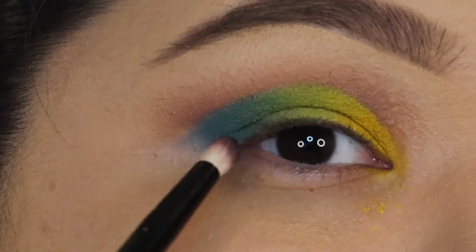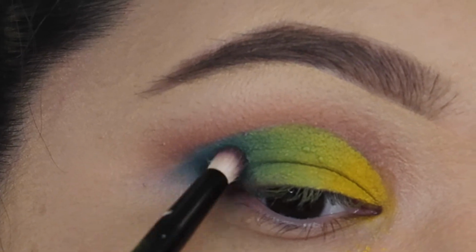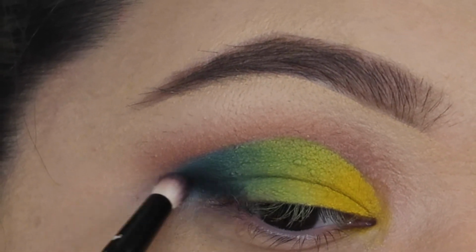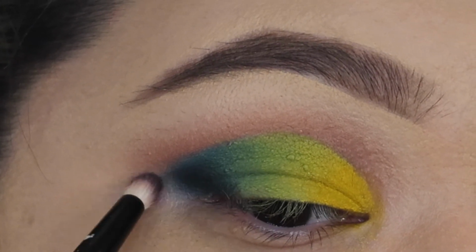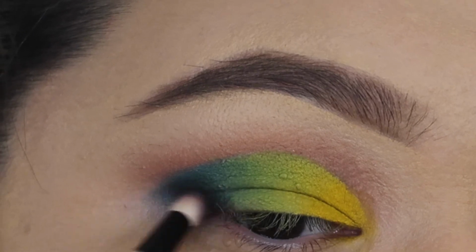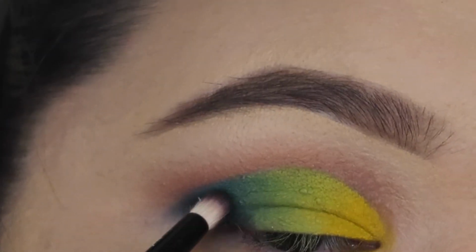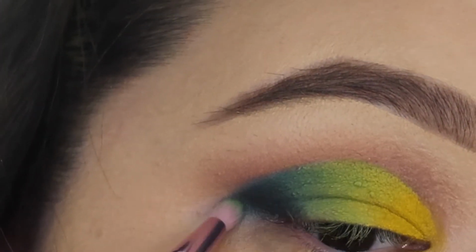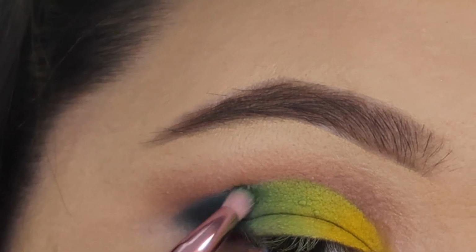I'm just gonna do a little bit of black here, not too much. I don't want to hide that Freetown color too much. I just want to do a little bit of black. Yeah, see? And just going with that brush that I was blending the colors together with.